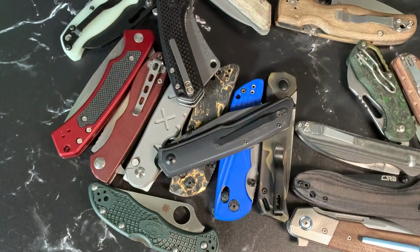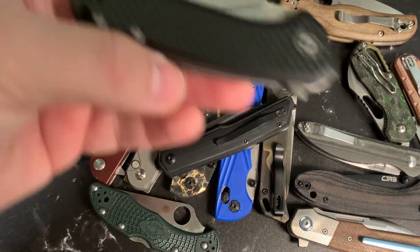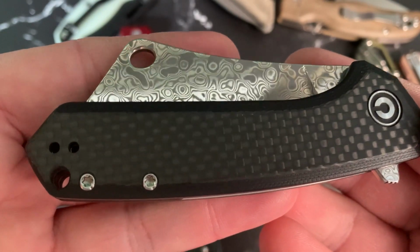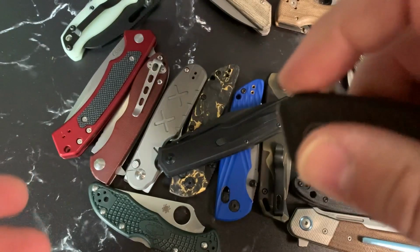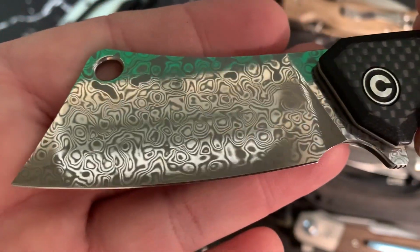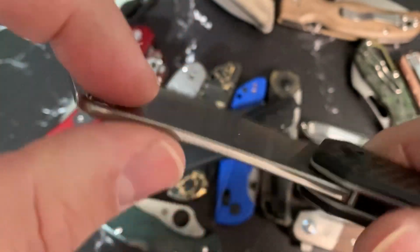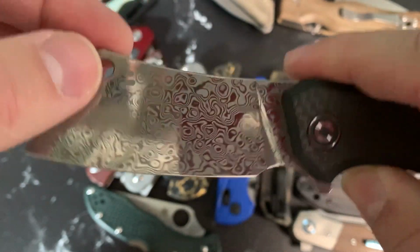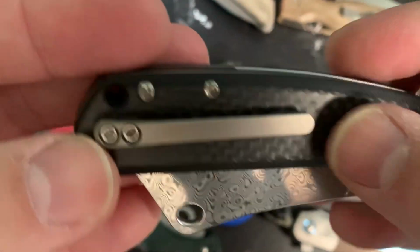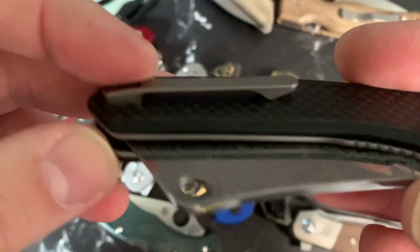All right, one more Civivi. What do we call this? The mini Mastodon in Damascus, and this is a highly polished Damascus. Full flat grind. Because of the height of the blade, it's a very efficient cutter. I've used this for a little bit of food prep. Carbon fiber over G10 scales. Again, I upgraded the pocket clip to titanium.